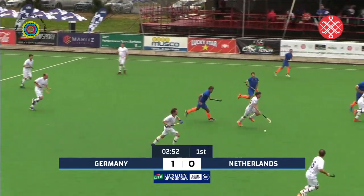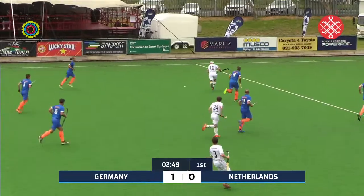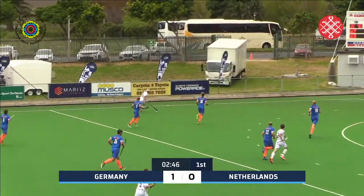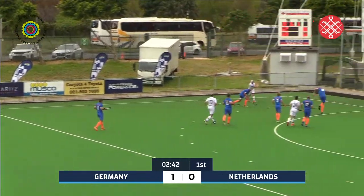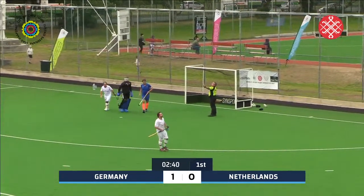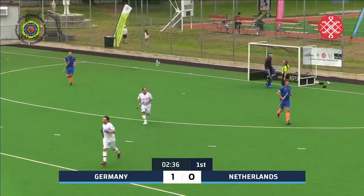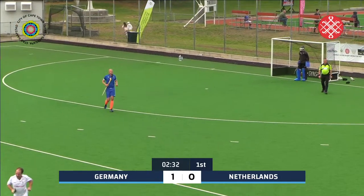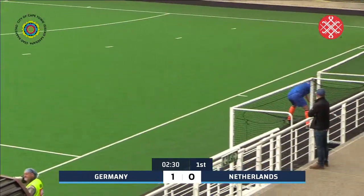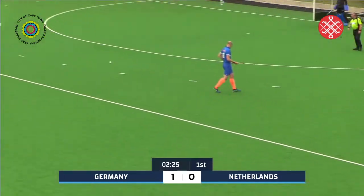Intercepted once again by that man Groening, who has shown he's got lots of pace and energy. He links up with Kosling. He's got a couple of goals already in this tournament as well. And it's just a little bit too high being into the circle. But a frenetic start to this all-important top-of-the-table clash here in the over-45s World Masters Cup.